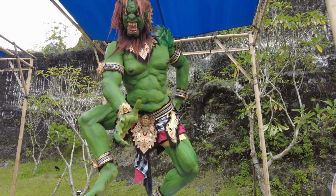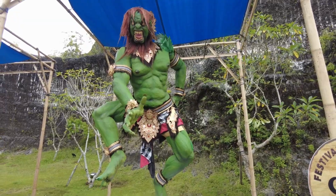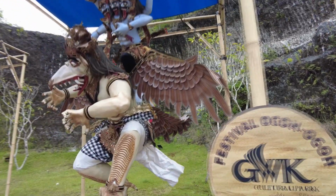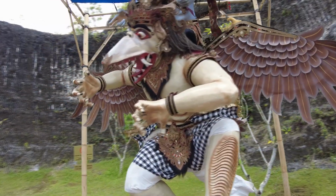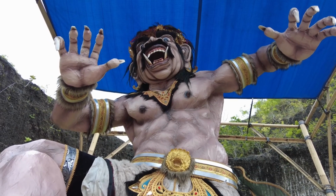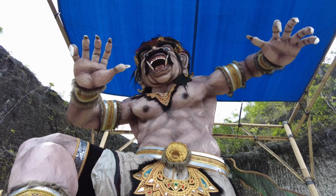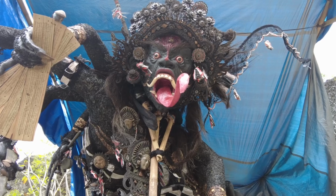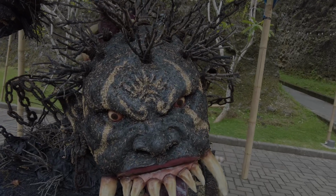Not long before we came to Bali was Nyepi Day, and on Nyepi Day they build ogoh-ogoh to chase away the bad spirits. Normally they're destroyed, but these have all been saved. I think they're using them for shows here. We've seen them being made before, and they make them out of papier-mâché. I feel these look better than that, actually. So maybe these are purpose-built, like long-term displays.